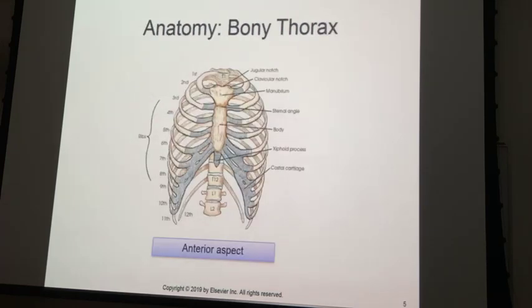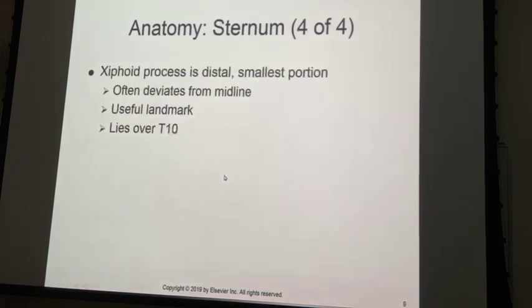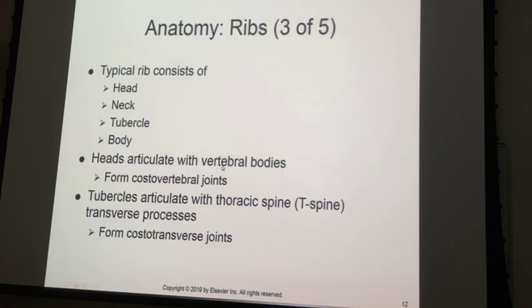So going back up here, you see you've got 1, 2, 3, 4, 5, 6, and you've got direct connection here. But you've got indirect connection from 8 through 10. It connects right here to the same costal cartilage that comes off of the 7th rib. So true ribs, false ribs, really all of them are false ribs, but we usually subdivide false ribs into false ribs and then floating ribs, and floating ribs have no attachment anteriorly.